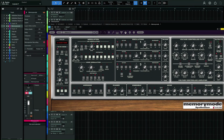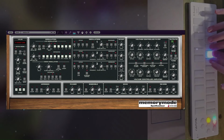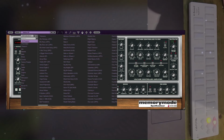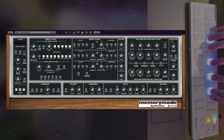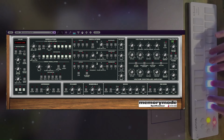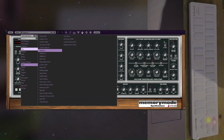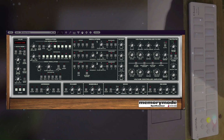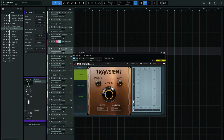The next one was more of an impulse buy, the Memorymode from Cherry Audio. One of the main things I love about Cherry Audio synths is the preset browser. Personally, I usually go to the keys first. Let's listen to some keys. But as you can see, it has many different types of sounds. Not really sure if this is worth the purchase, but it's definitely a great synth. And I got it for $20, and it came with MTransient, and I really like Melda, so good deal.